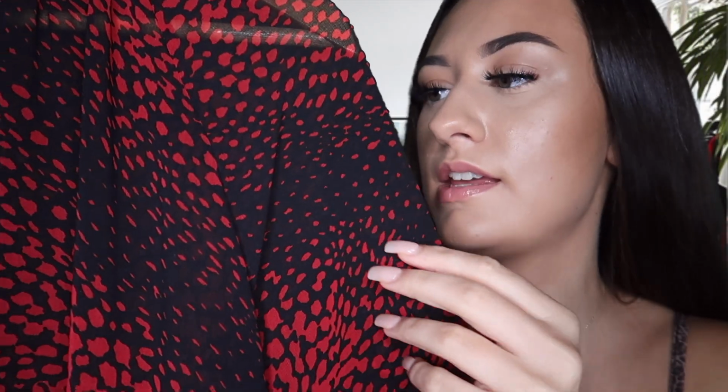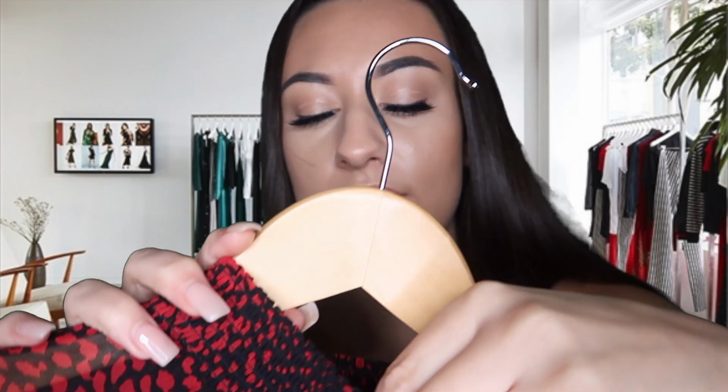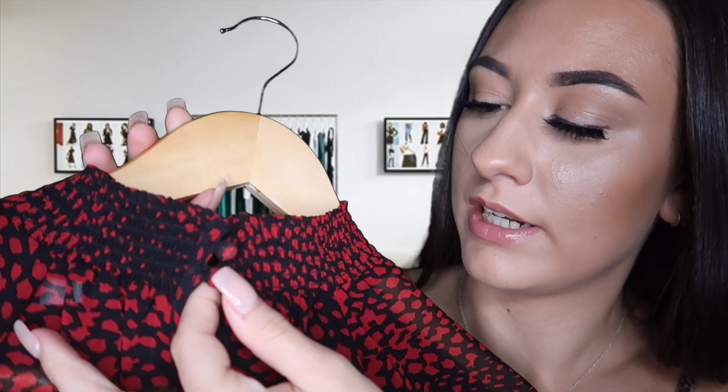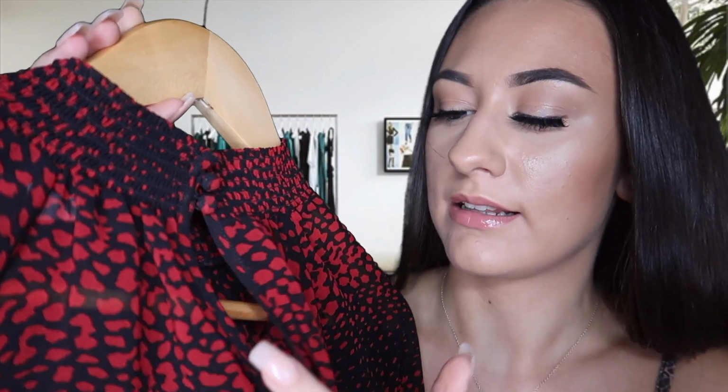Okay, so next up we have this beautiful blouse, and this is a sheer, almost leopard print, but it's not, it's more of just a spotted print blouse, and it's in a black and red colour, as you can see, and it's really nice and flowy and sheer as well. Okay, now I love the neck to this because you have this sort of almost like a cuff of a neck. Now don't worry about it being too tight because you've got this lovely elasticated part here, and then also towards the back of the blouse you have really nice double button detailing here and a little keyhole that's going to add a little something to the back.